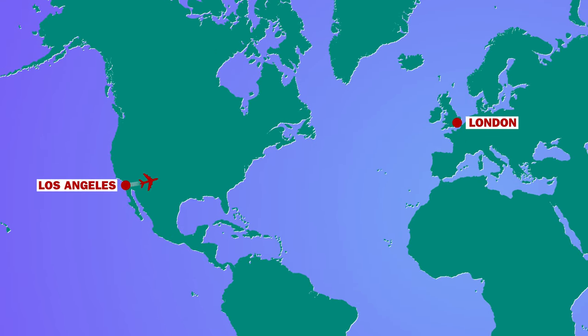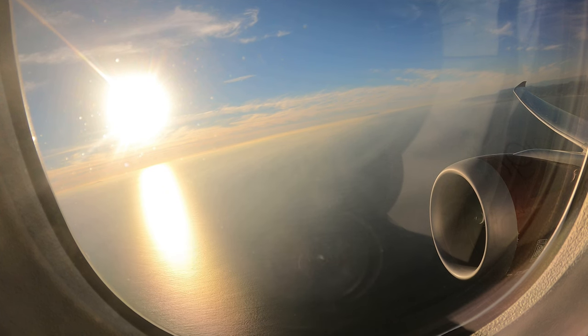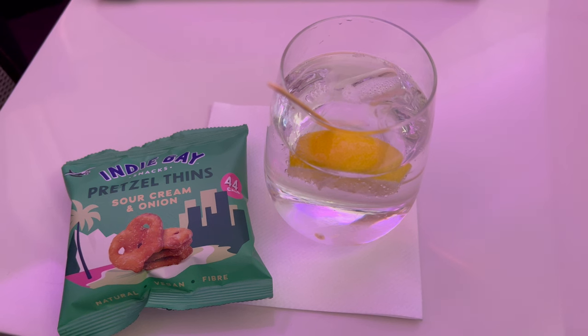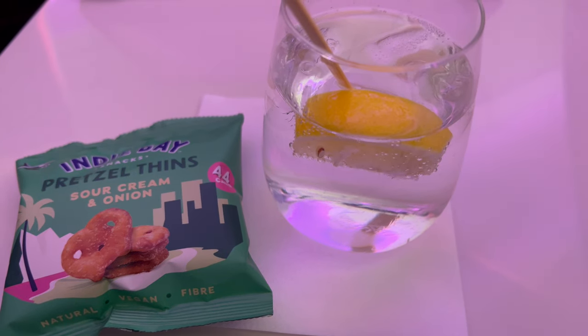The flight was scheduled to take 10 hours and 20 minutes. Shortly after takeoff, the drinks trolley came around. I had a Bombay Sapphire gin and tonic, which came with a packet of snacks.